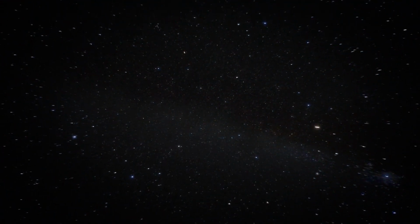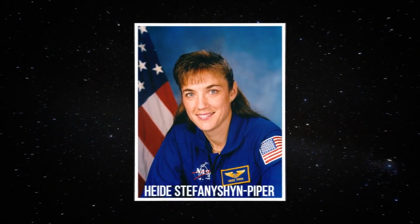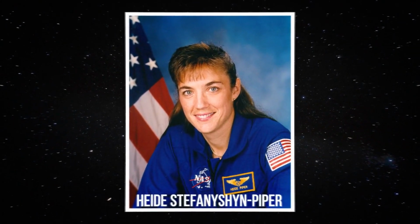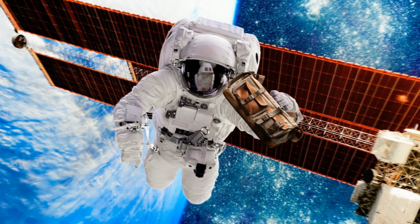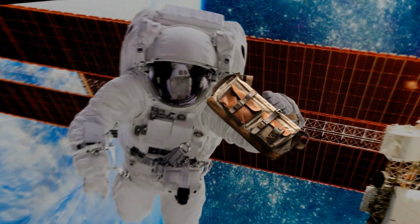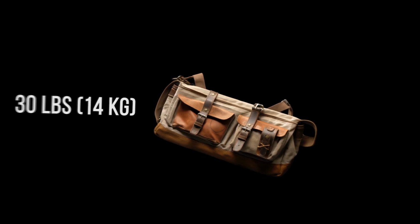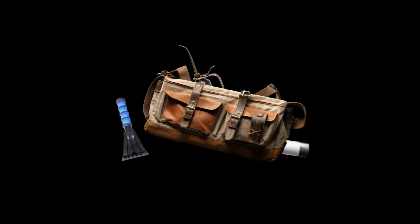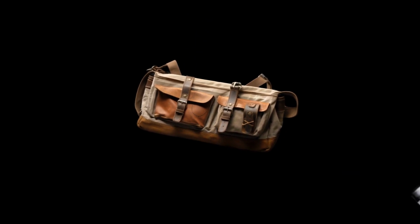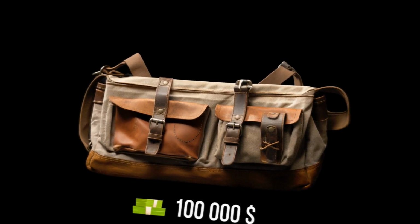There are other weird things found in space. In November 2008, astronaut Heidi Stefanyshyn-Piper was out on a spacewalk trying to fix a jammed gear on a solar panel. Suddenly, she lost her grip on the bag. That bag weighed around 30 pounds and was filled with all sorts of cool stuff, like grease devices, a scraper tool, and bags for debris. And it was pretty pricey for a tool bag. It cost around $100,000.